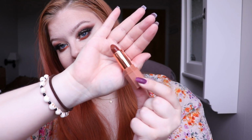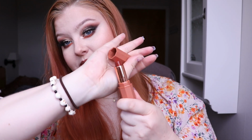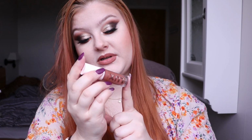I will just open them all up and show you. So this is Profits by Proper Beauty. It's a brownish warm tone. Then it's Prowess right here. It's a little bit lighter I feel like, but also quite warm toned. I brought this one from Colourpop, which is in the shade Can You Even. It's what I'm wearing here, so it's quite neutral but also warm toned.